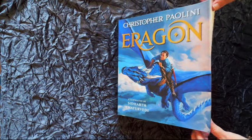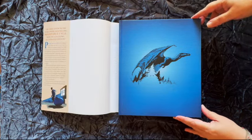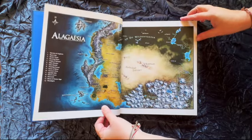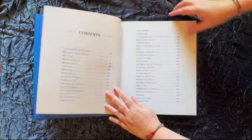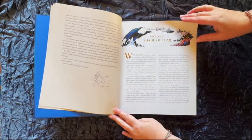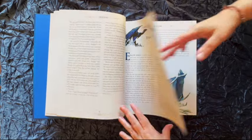This illustrated 20th anniversary edition of Eragon by Christopher Paolini is another of my favourites from this year. It's huge and gorgeously illustrated with over 50 full-colour paintings by Siddharth Chaturvedi, who also creates art for Magic: The Gathering and Dungeons & Dragons. There are plans to do illustrated editions of all the books in the Inheritance Cycle if this one does well, so fingers crossed that it does.